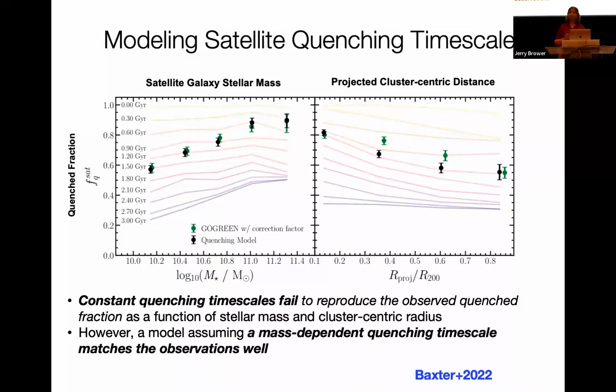However, when you adopted a model assuming a mass-dependent quenching timescale, he found that that matched the observations quite well. So the best fit model is those black points you see, and they match the green observations much better than any of the colored lines.